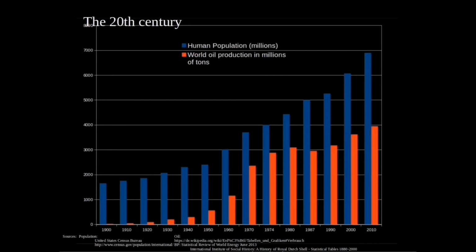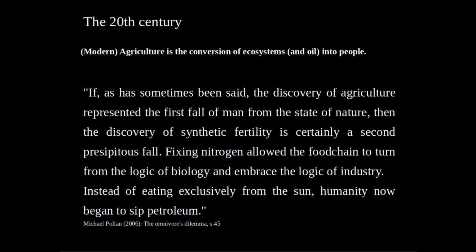All of these industrial processes are very intense in their use of fossil oil, and as we can see in the graph, the population growth and the amount of oil extracted are correlating. So Michael Pollan, in his book The Omnivore's Dilemma, says: if, as has sometimes been said, the discovery of agriculture represented the first fall of man from the state of nature, then the discovery of synthetic fertility is certainly a second precipitous fall. Fixing nitrogen allowed the food chain to turn from the logic of biology and embrace the logic of industry. Instead of eating exclusively from the sun, humanity now began to sip petroleum.